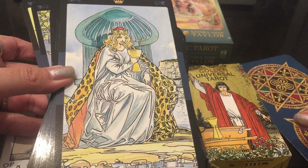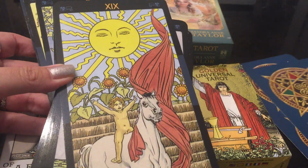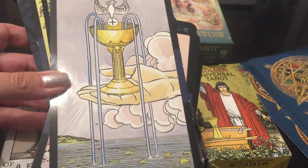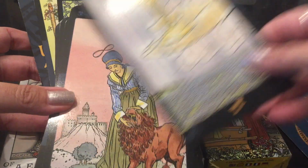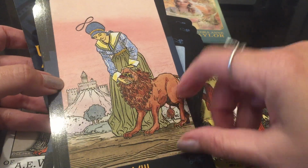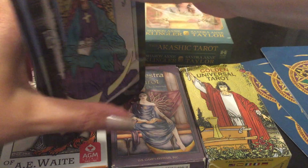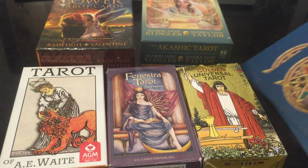I use this for powerful readings and also for demonstrations, like if you want to demonstrate something with your tarots. These are just stunning. When I got this deck, I adored it. It took my favorite Universal Tarot and made it huge, colorful, crisp, clear. You couldn't ask for more. I was in heaven. I really was in heaven. I love it. So that's the Universal Tarot, the professional version. And these are all the decks.